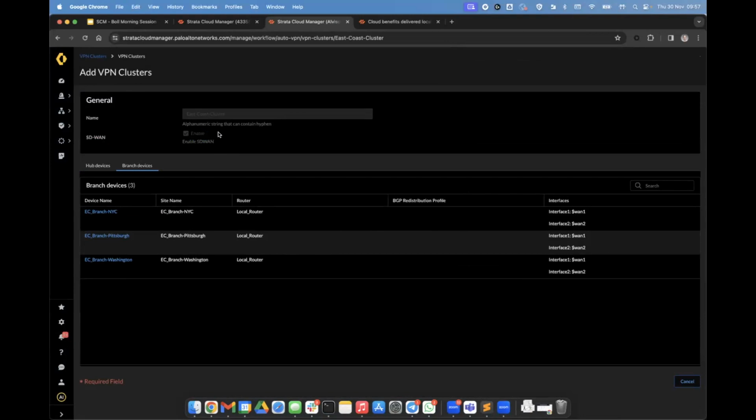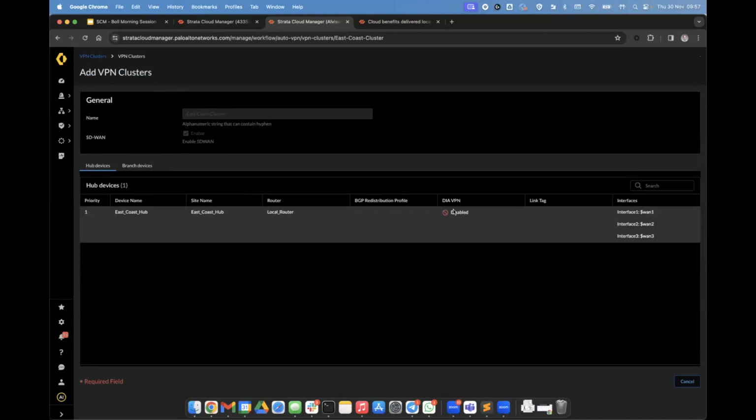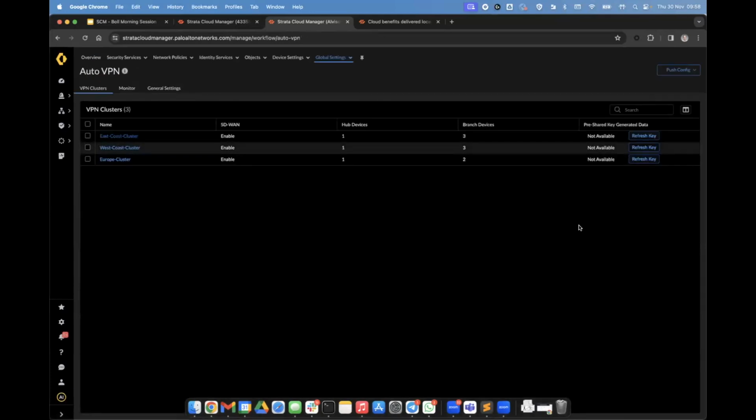So yes, the SD-WAN subscription is fully supported with Strata Cloud Manager, but it's no longer required just for the VPN part. Of course, stuff like direct internet access over VPN, the whole traffic steering based on SD-WAN properties, is not available if you do not have the SD-WAN subscription. But that's one additional use case where we no longer need the subscription to have those auto VPN capabilities for your branch devices. I think that is quite a big improvement.